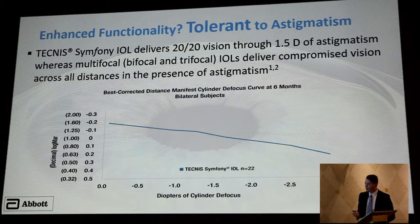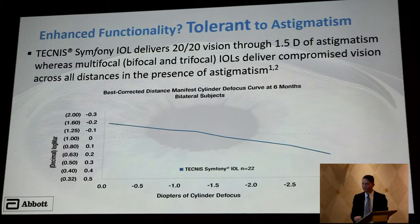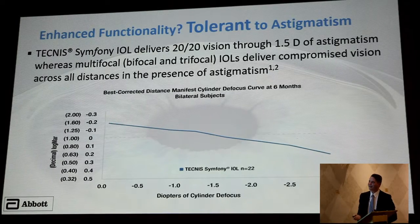This is an interesting slide in that we don't have in Canada the ability to get the toric Symphony lens. It's a bit of a downfall in the platform, but that should be amended, we hope, within the next 6 months. This slide indicates that up to a diopter and a half, patients don't mind their astigmatism. I have to say, really the rules of laser eye surgery always hold. Once you're a diopter or more with astigmatism, patients do mind it in my practice, and we would treat that. So up to a diopter, they're fine.